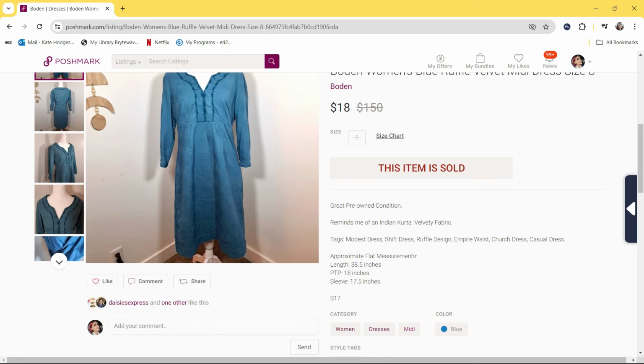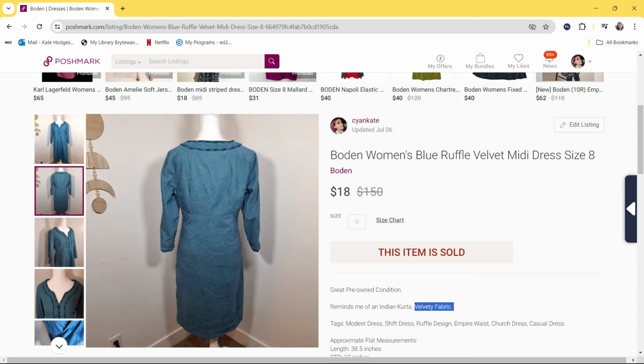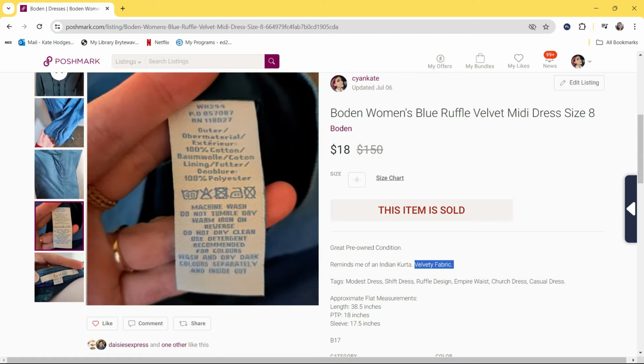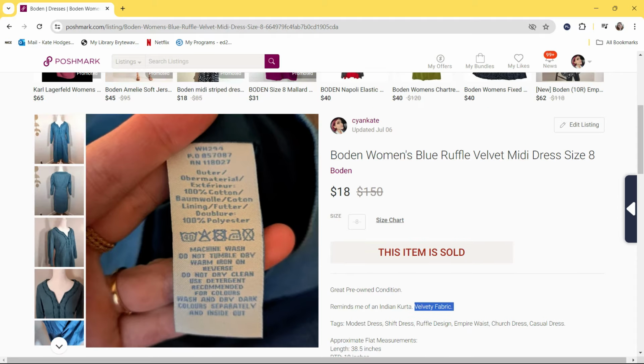In my tags, I put modest dress, shift dress, ruffle design, empire waist, church dress, and casual dress, and then velvety fabric. I would pick this item up again, maybe. Like if it was in a bigger size or a cuter pattern, just because it's Bowden wasn't a good enough reason that I should have picked this up. This was 100% cotton on the outside, and then the lining was 100% polyester. But yeah, that is all my sales for this week.